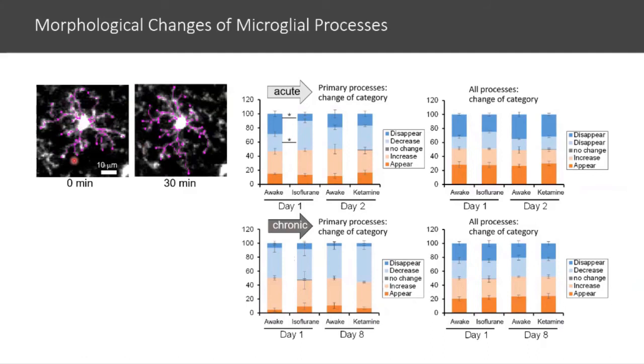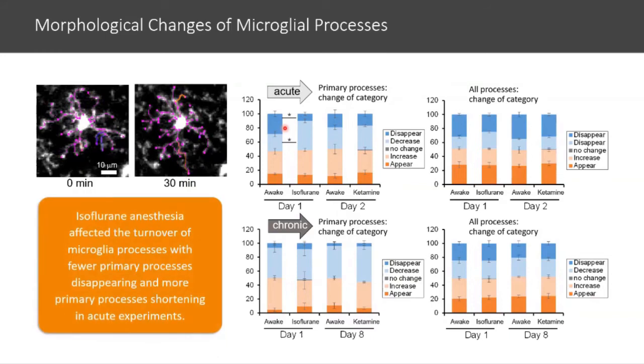For the analysis of microglia at the surveillance state, we traced each process twice with a 30-minute interval, and the changes were categorized as disappear, decrease, no change, increase, and appear, as shown here. We only found a difference in acute experiments, with fewer primary processes disappearing and more primary processes decreasing under isoflurane anesthesia than in awake mice on day 1, while the appearance and elongation of new processes were not affected. This indicates isoflurane anesthesia affected the turnover of microglia processes.